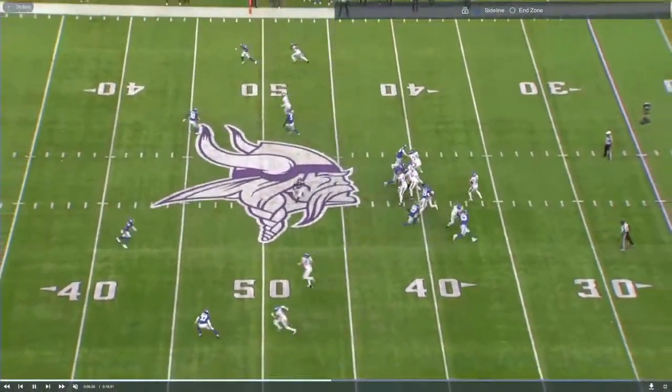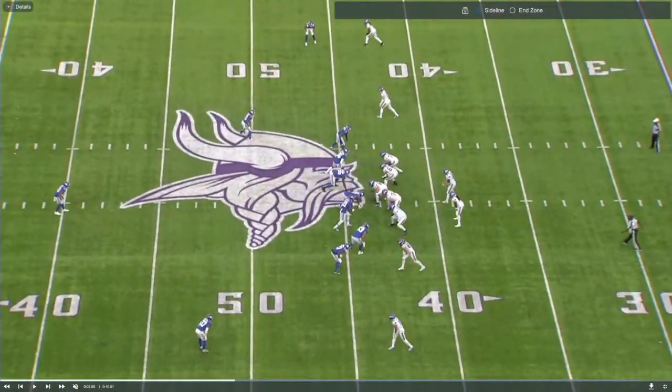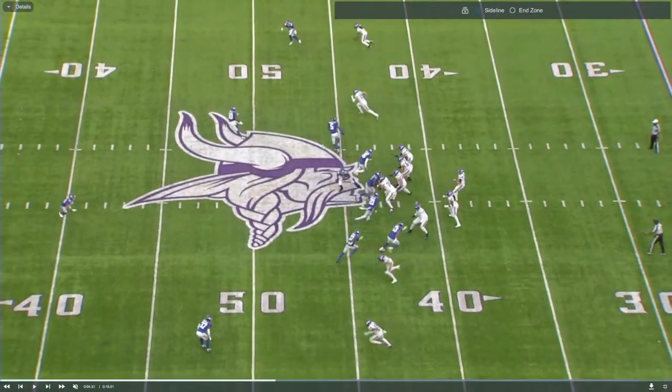If fire zone means 5-man pressure is coming, one guy's going to drop off the line of scrimmage, and then Pinnock is going to be the defender who ends up blitzing. He's initially over the top of TJ Hawkinson.